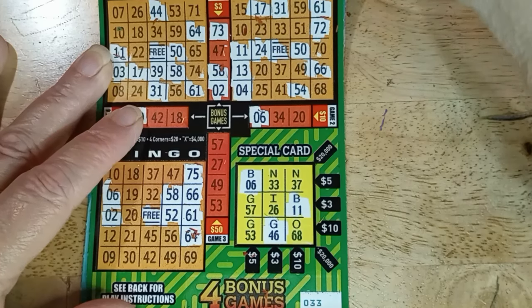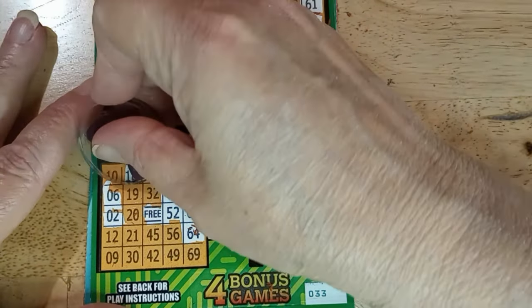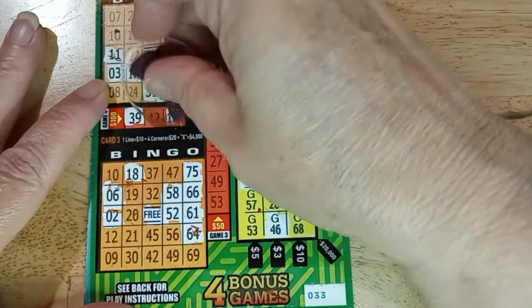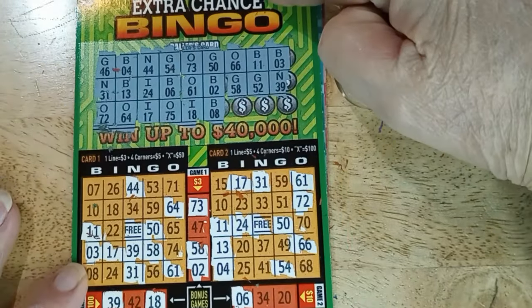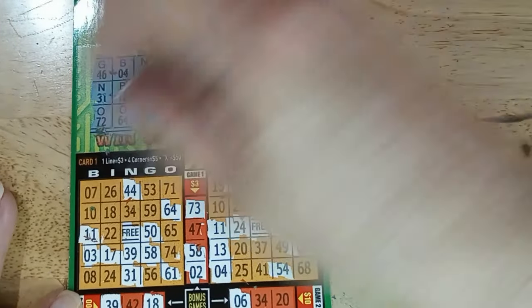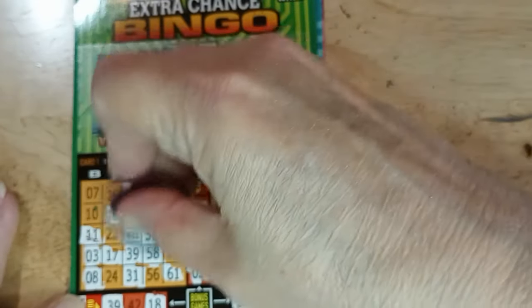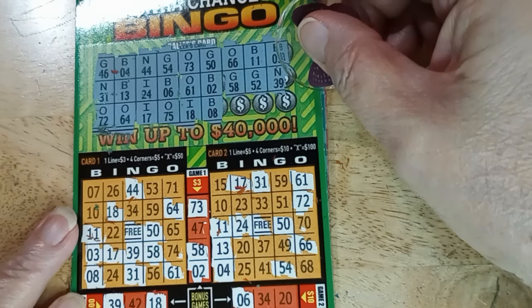is B8 and I18. B8, 18. 8, 18. 8, 18. 8 and 18.